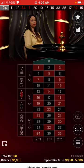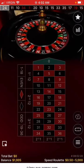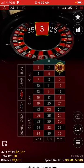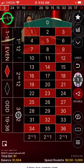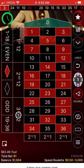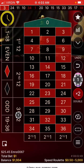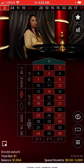So let's go see. 24, 11, 10, 34. Okay. So that's 3. Okay, so the longest that hasn't hit is the third dozen. So let's give ourselves 4 attempts. Now, I think a lot of roulette players keep on thinking that they're just going to keep on betting on the same dozen or column.